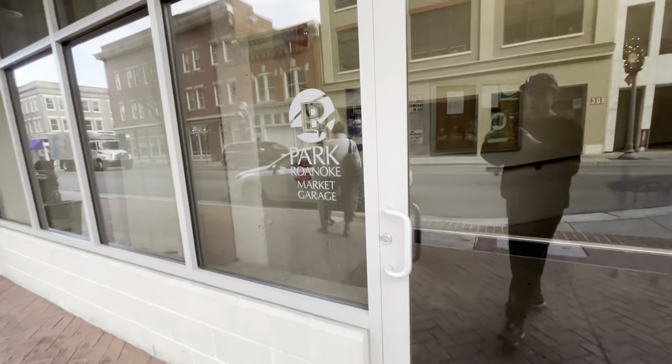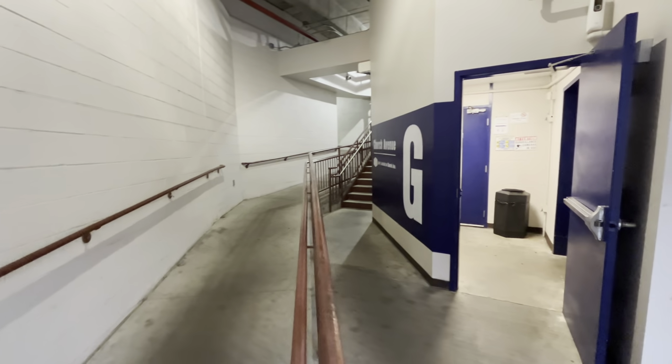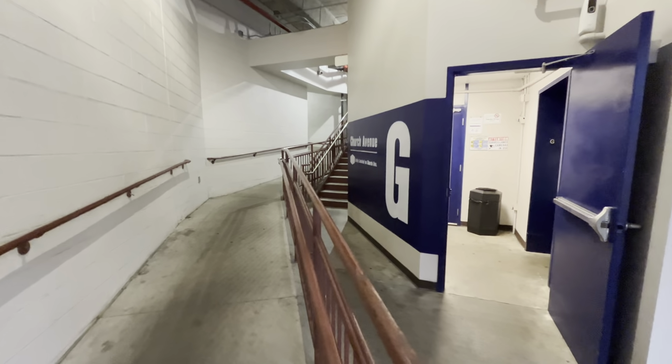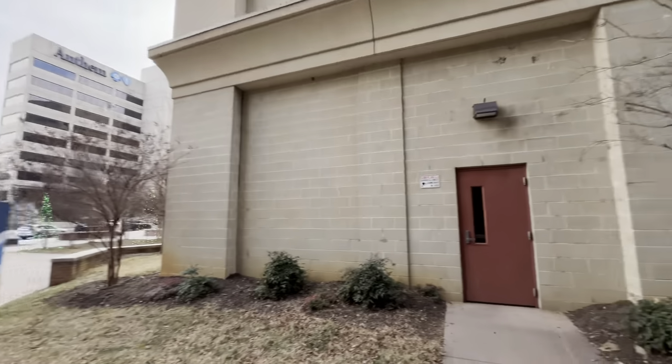Yeah, I dropped it. It's time to walk the steps, but we're gonna walk the steps on the southeast corner of the garage. This is in the new part of the garage.